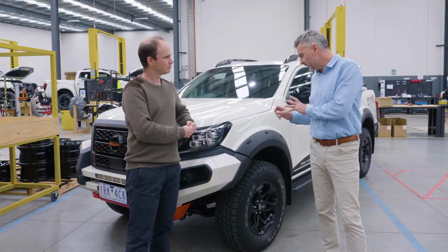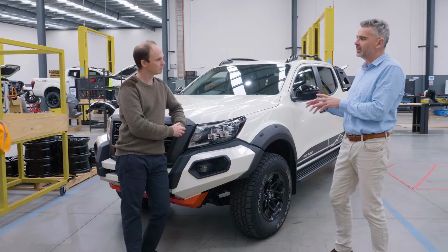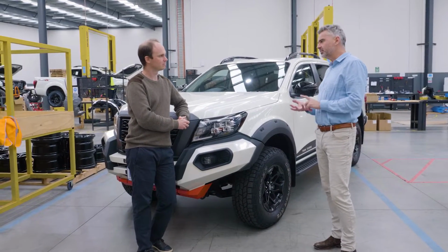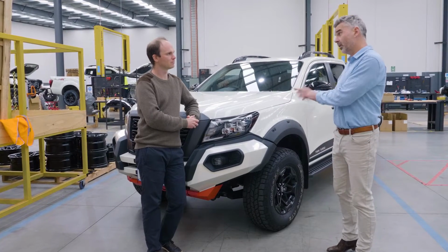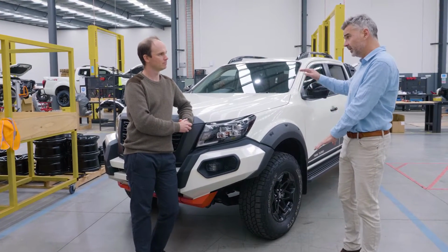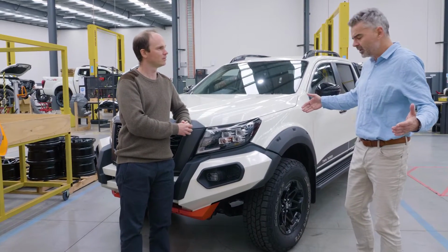And probably the biggest change we make, or the thing that takes the most development, is the whole suspension system. So new springs, dampers, bump stops, all totally retuned for the Warrior. So it's lifted 40 mil in total above the Pro-4X. Track's widened by, I think, 30 mil.